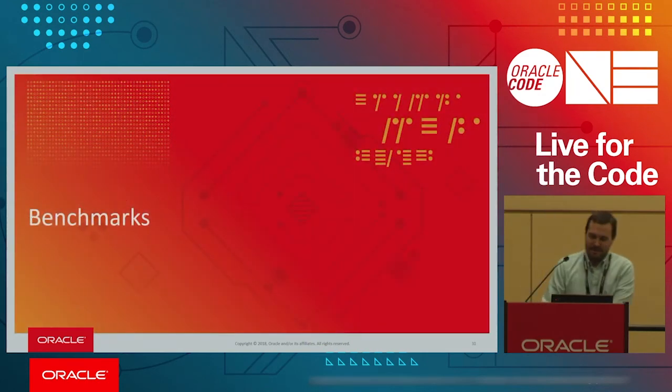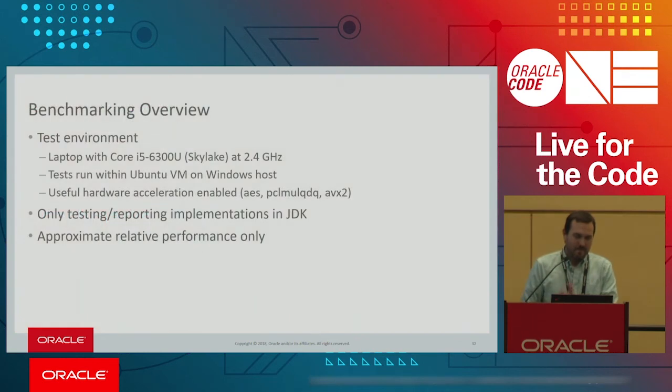Okay, now after all that, let's see how the performance is. As an overview, I'm going to share a bunch of benchmark results. These are all tested on this laptop, with a Core i5 at 2.4 gigahertz. The tests were run in an Ubuntu VM on a Windows host, and all the useful hardware acceleration was enabled. I compared to AES in one of these, so I have the AES instructions turned on. And I'm only testing and reporting implementations in the JDK, just to give a rough comparison of what our performance is now to what it was in the past for similar algorithms. So you should use this to get approximate relative performance only, but not absolute numbers.